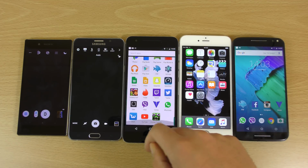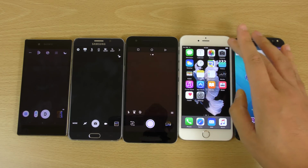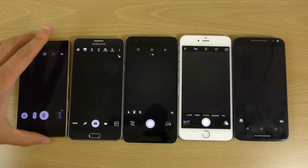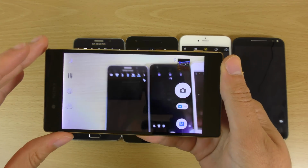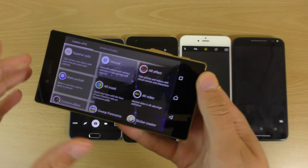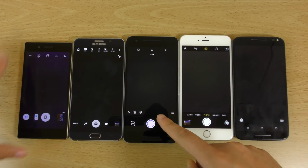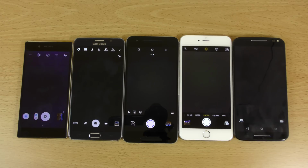So first, before we have a look at the actual images, we can just say something in regards to the camera apps. They are actually all quite different. I think in general they have their strengths and weaknesses. I think in general the Sony gives you the most stuff that you can put on in regards to settings as well as features. Some might call them gimmicks, but you can have a lot of fun here with the Sony. On the opposite side of the scale we have the Nexus and the Moto X, which barely give you anything really to play with.